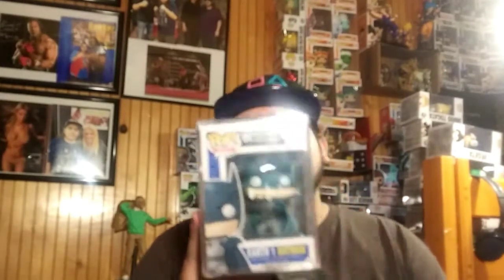So what we have here is an autograph Batman pop autographed by Val Kilmer. For those of y'all that know, Val Kilmer played Batman in the Batman Forever movie. Like I said before, that was my introduction to Batman. I saw the Batman Forever movie when I was a very young kid. I watched it non-stop because I liked it that much.